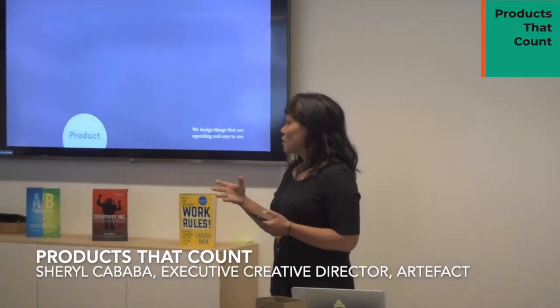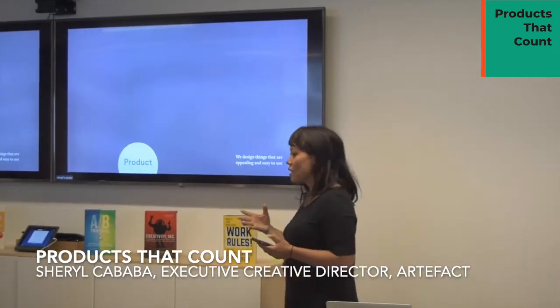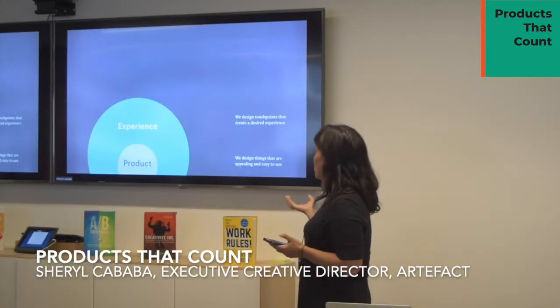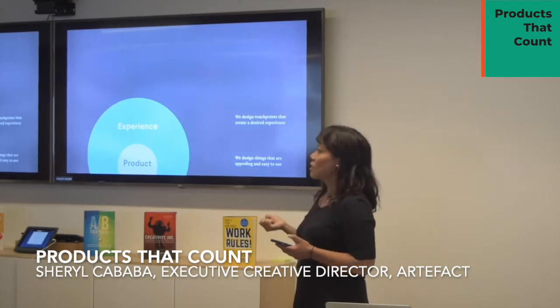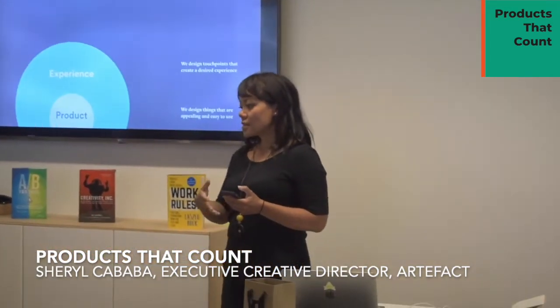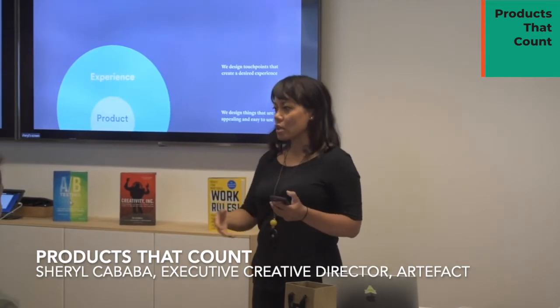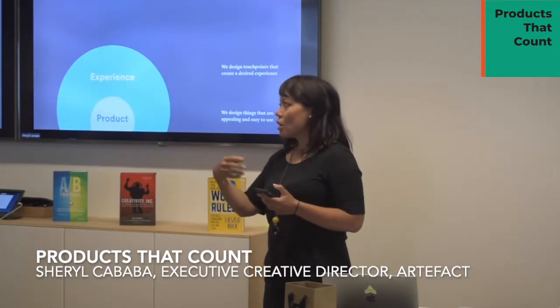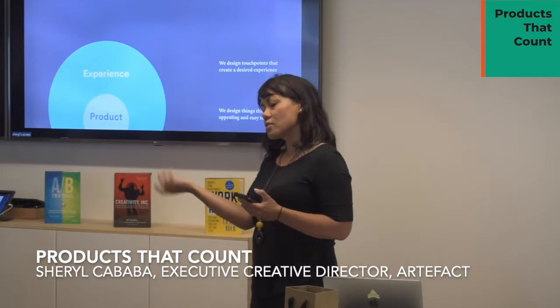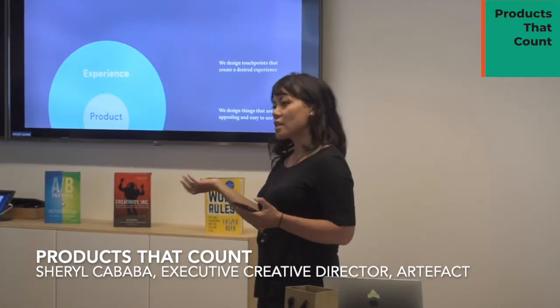Basically, if you look at the way design has been conducted over the last century or so, we've often been oriented around the product. So we design things that are appealing and easy to use. Think about a great piece of furniture, a great chair, a great radio. As we entered the digital realm, we started designing touch points that create a desired experience. Imagine your banking experience: there are digital touch points, there's customer service, and there are also physical branches where we still have those. And so you're orchestrating across those things, and basically it's the tenets of service design, right?